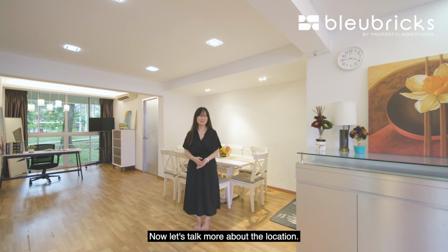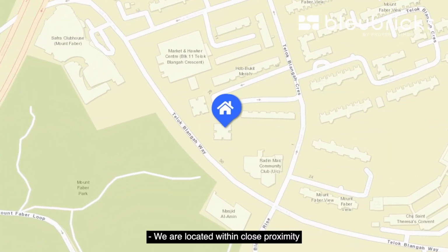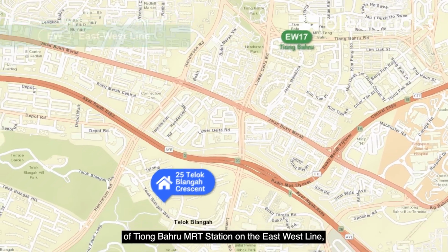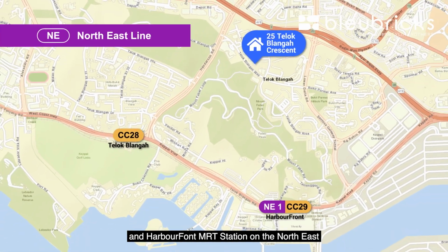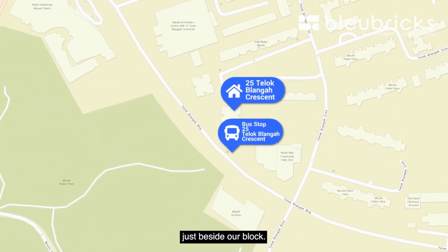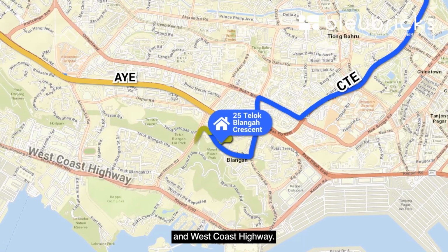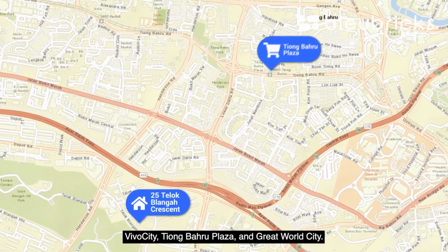Now let's talk more about the location. We are located within close proximity of Tiong Bahru MRT station on the east-west line, Telok Blangah MRT station on the Circle Line, and Harbour Run MRT station on the northeast and Circle Line. There is a bus stop that services 6 bus lines just beside our block, and we are in close proximity to AYE, CTE, and West Coast Highway. Malls around the area include Vivo City, Tiong Bahru Plaza, and Great World City.